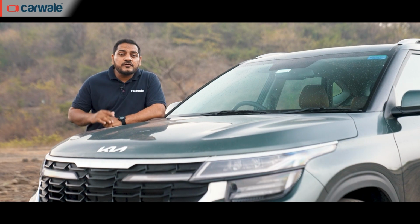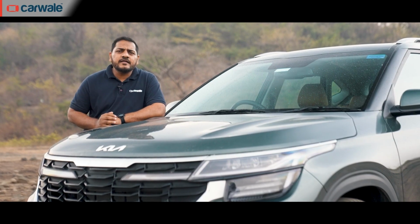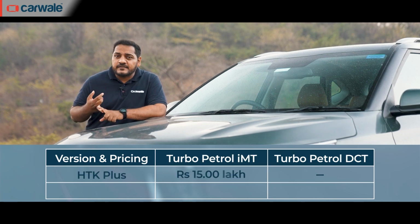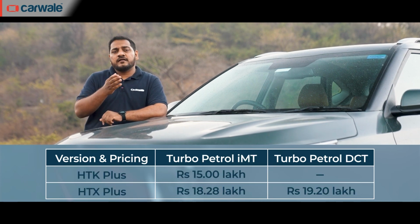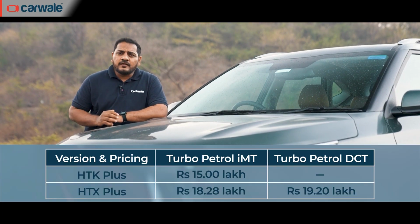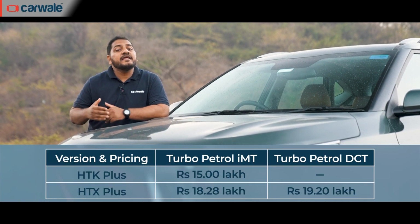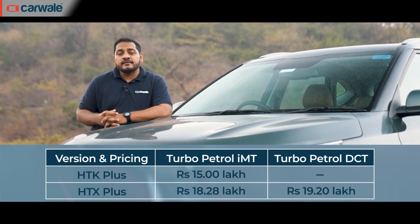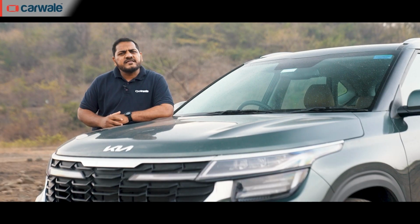You can buy the Seltos Turbo Petrol with this iMT gearbox in 2 versions. You have the HTK Plus and the HTX Plus, and prices for both these versions are 15 lakh rupees and a little over 18 lakh rupees respectively. Now, this turbo petrol engine being offered with an iMT makes it more accessible than the slightly more expensive DCT version.